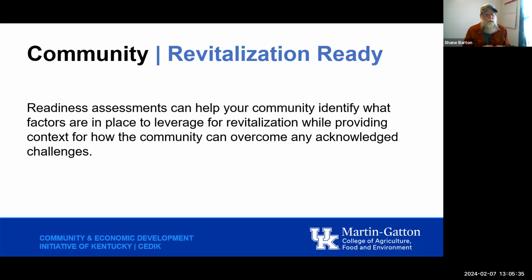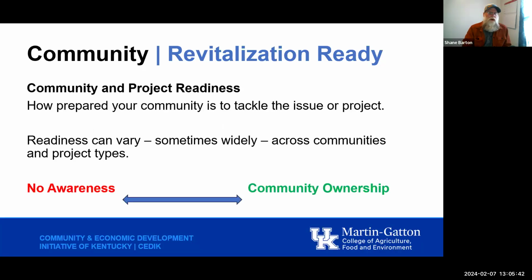So both of them provide that little extra bit to help you take that next step. But when we're really talking about community or project readiness, we're talking about how prepared you are to take on or tackle the issue or project at hand. And let's be honest, readiness can vary widely from community to community.